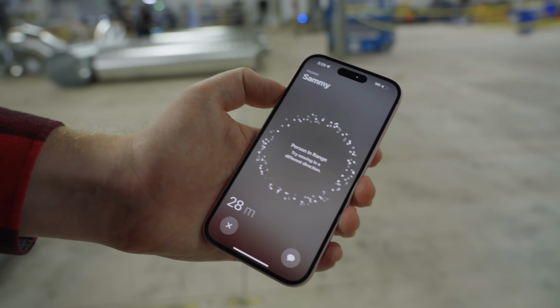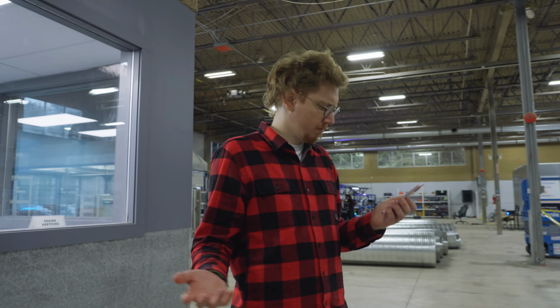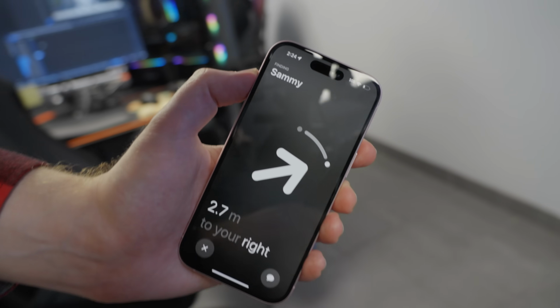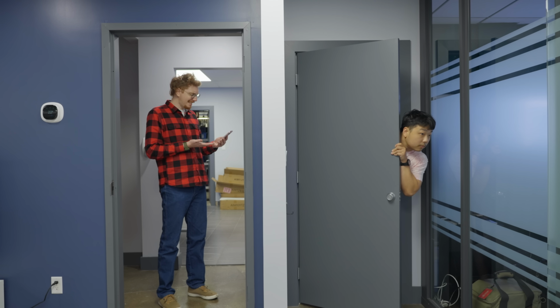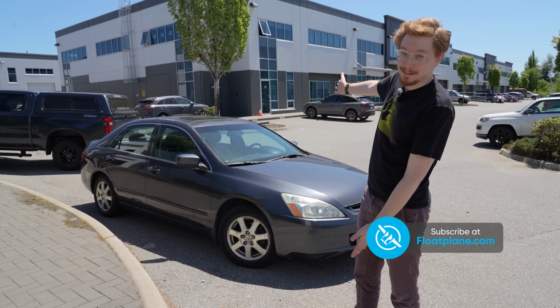I did give the next generation ultra wideband chip a try. Shouldn't it be called U2? It's neat that you can more precisely find friends at an event, but only if they have a 15th generation iPhone and don't hide in closets. It says he's here. I didn't try the emergency SOS roadside assistance feature because it's not available in Canada yet, and I drive a Honda that never breaks down.